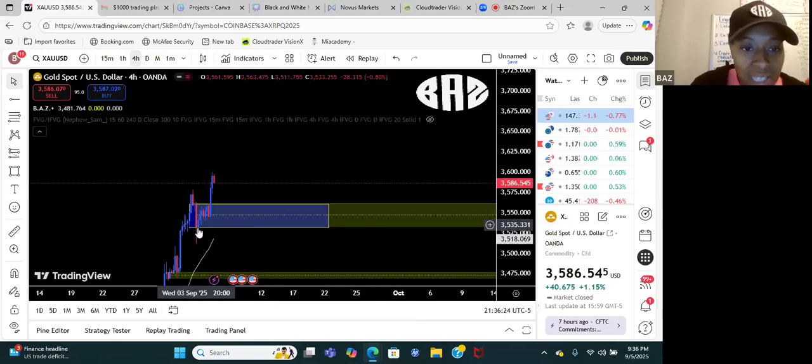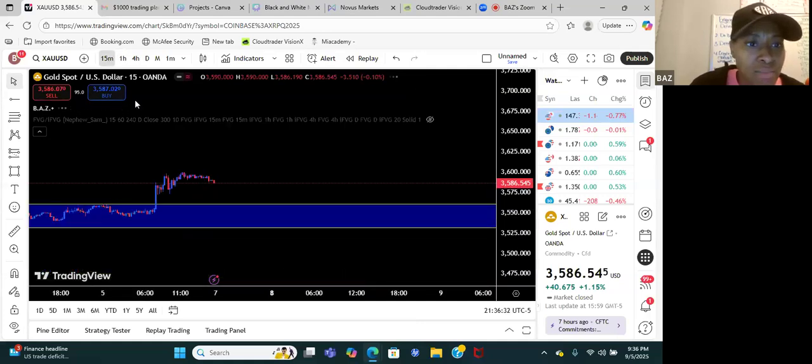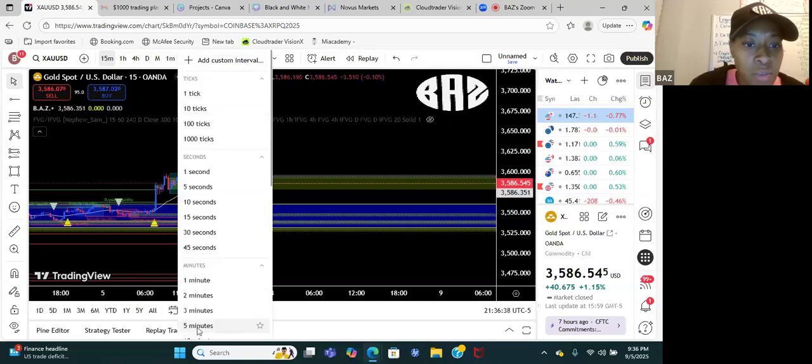So the market pulled back into the zone. We had a break with this big blue candle. Let's see if on a small time frame it gave us an entry. This candle still was very bullish. This 15-minute one, very bullish. Let's see if the 5-minute was very bullish.